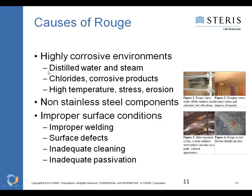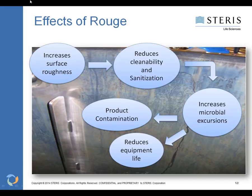and then the microorganisms can cause microbial excursions, of course, and then these, their byproducts, can actually cause further pitting and rouging. So that can lead to product contamination, and of course, what we all don't like is it could reduce the equipment life.